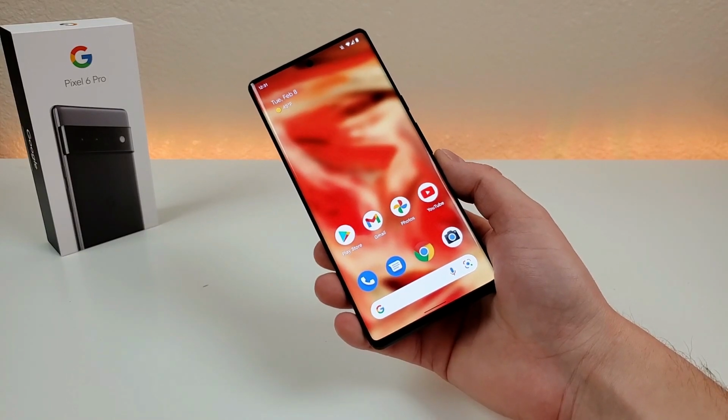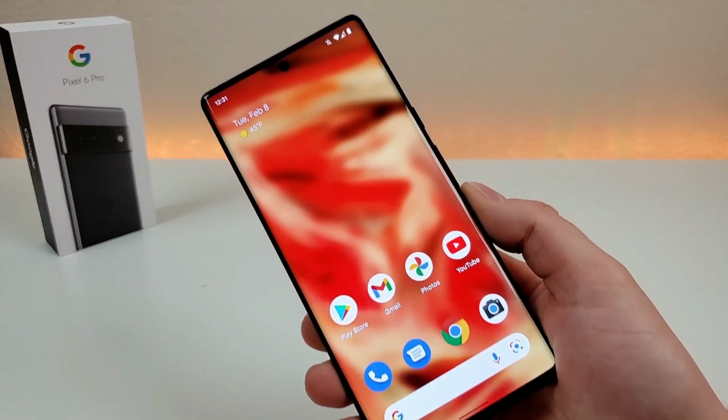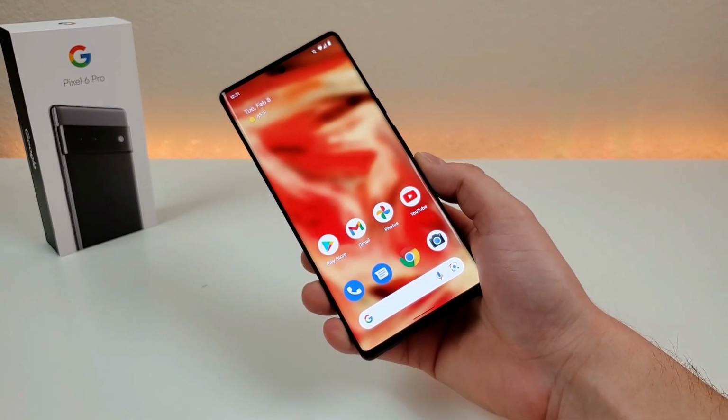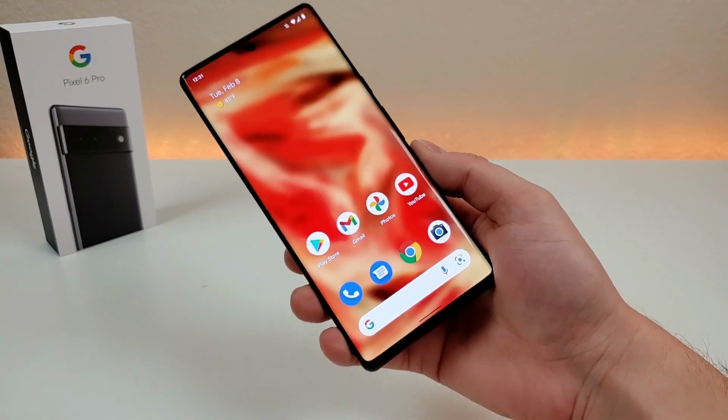Is the Google Pixel 6 Pro worth buying in 2022? Well, in this video, we're going to find out. Hi everyone, this is Kevin here, and this is the Google Pixel 6 Pro.